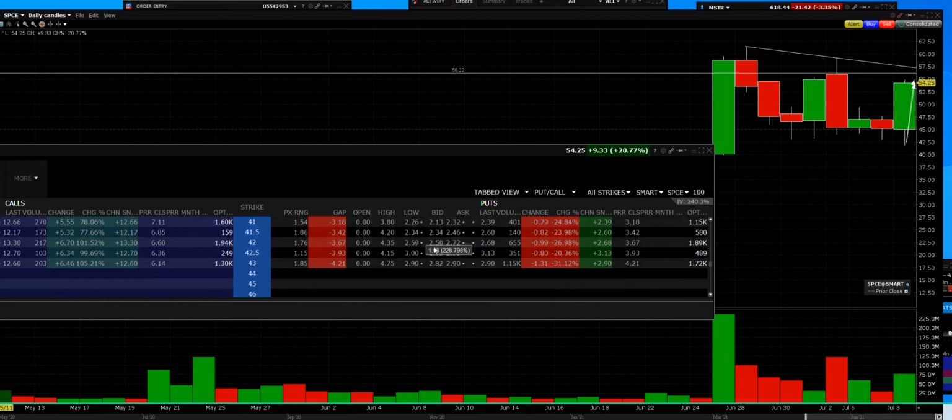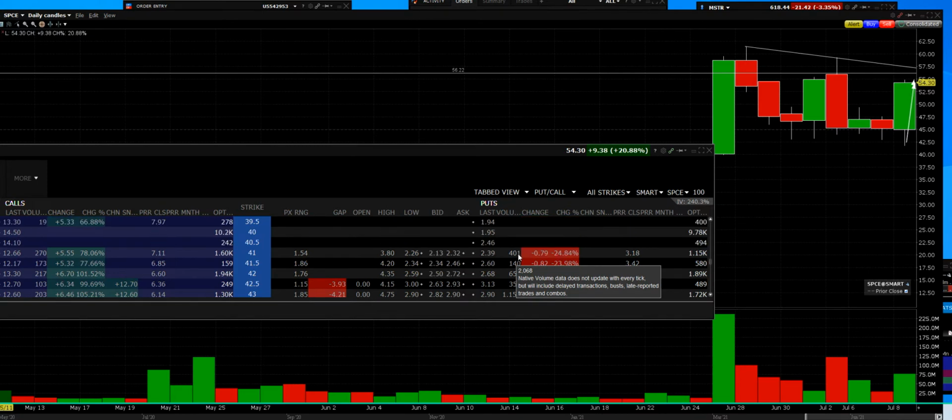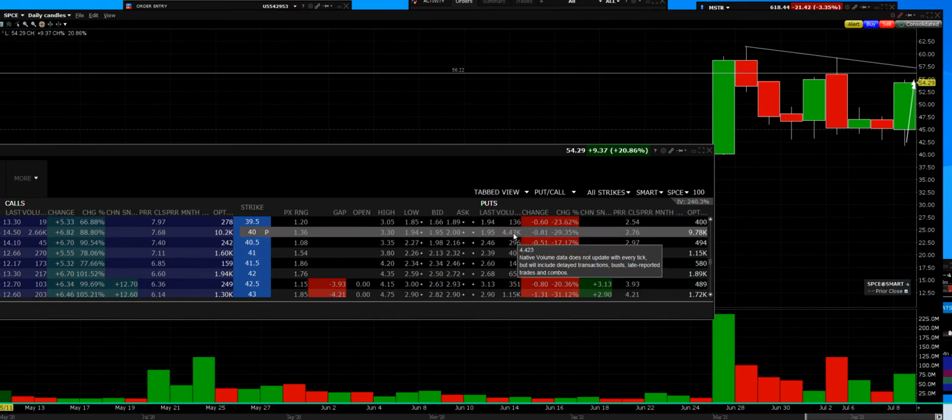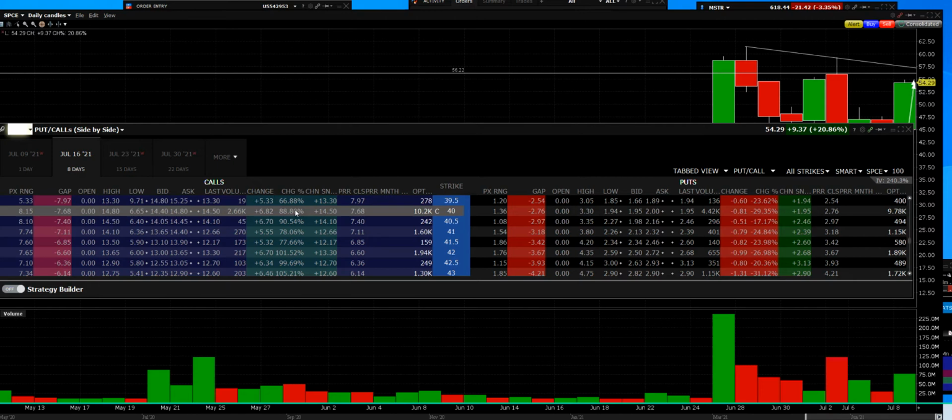There's also the $45 puts that one has discovered at $3.55. The nice thing about it is 6.20 was the high as we see it, okay, with 2,000 contracts on that strike price of the 45s. But once again, the volume is 4,400 contracts on the $40 puts. And we could see the percent change level markdown versus the percent change level markup in these strike price columns. So the higher that level goes, then they will come down in price on that side.